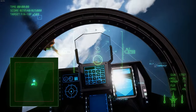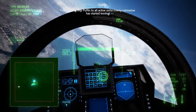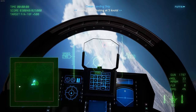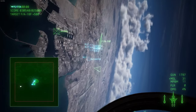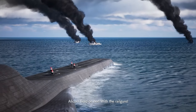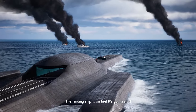Then slow ahead both engines. Are you sure? Landing ship puppet to all active units. Enemy submarine has started moving. Commence firing. Main guns commence fire. Bearing 180. We're cruising at 5 knots. Movement on the deck. It's their aircraft. Alicorn fired on her with the rail guns. The landing ship's on fire. It's gonna sink.